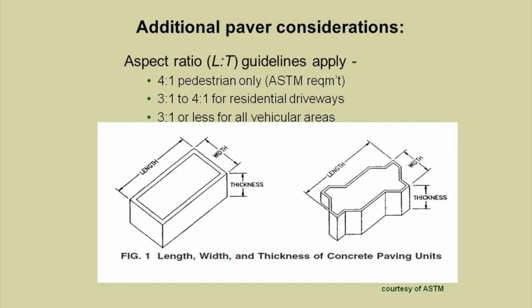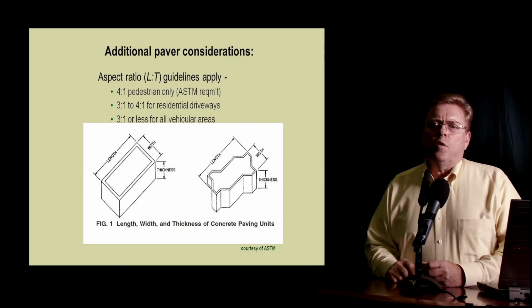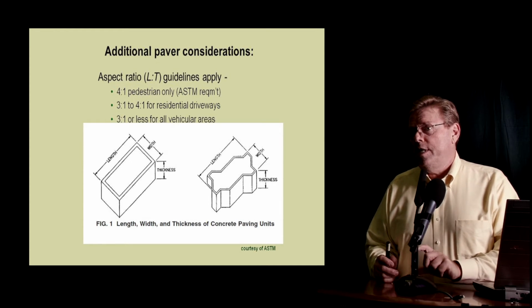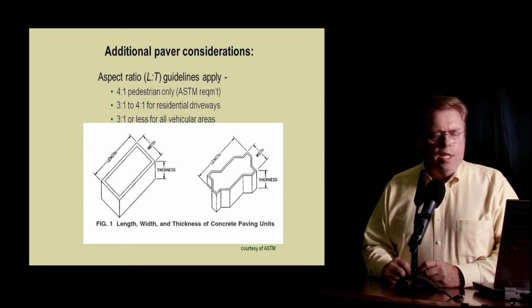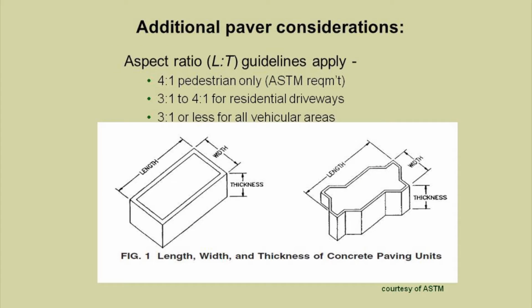The additional thing that may be a little unique to pavers is this concept of aspect ratio. And that's basically the ratio of the length of the paver, the longest dimension on the paver, to the thickness. For different applications, the aspect ratio does govern what you can use. If we had a paver that's 3 inches deep and 9 inches long, that has an aspect ratio of 9/3 or 3:1, and you can see that could be used in a vehicular application. The same paver, though, 12 inches long, 3 inches deep, that would be a 4:1 ratio, and that would be suitable for residential or pedestrian applications, but not for vehicular.